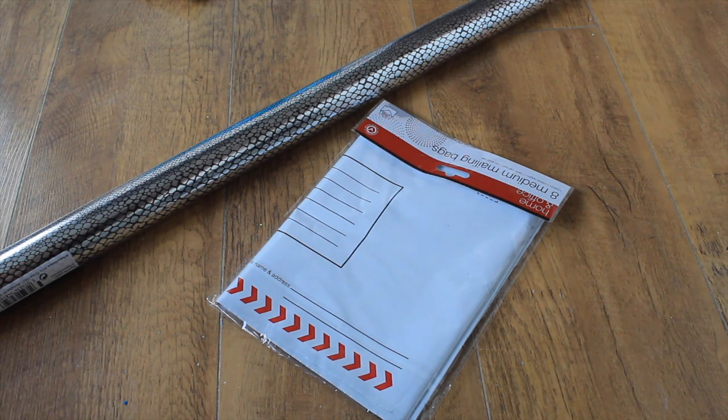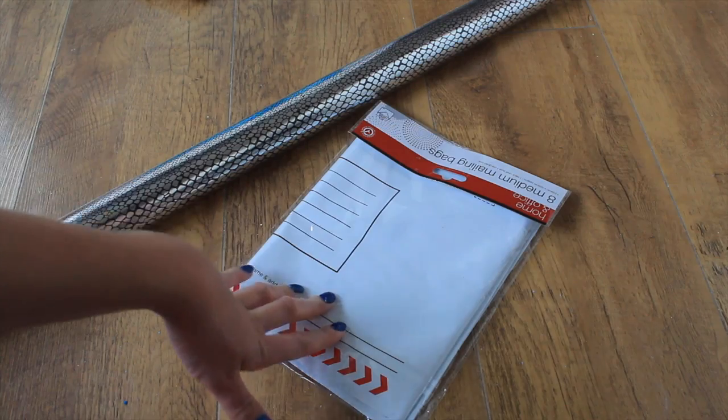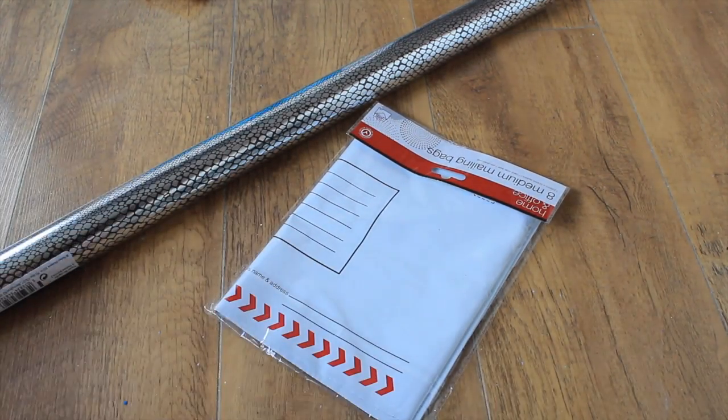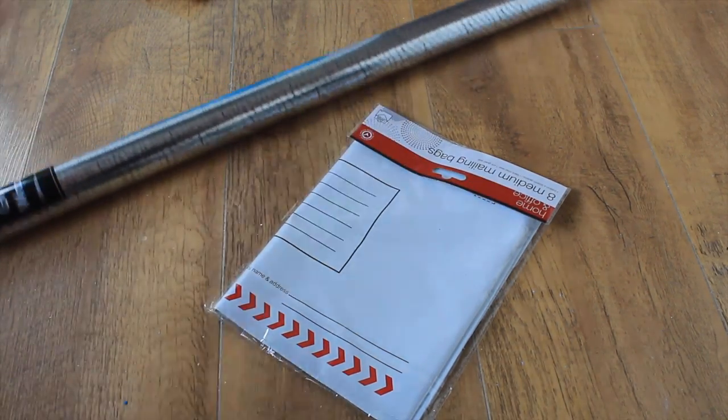So I pretty much go in Poundland all the time for bubble wrap and packing and things. I picked up a pack of these 8 mailing bags. As some of you will know because you've received items from my shop, I use these a lot to post smaller items, usually mystery parcels. And I also package my mystery parcels like a present.